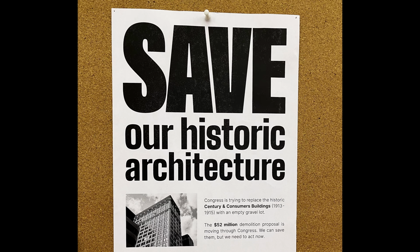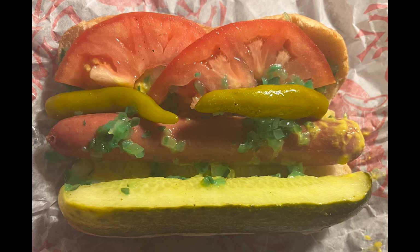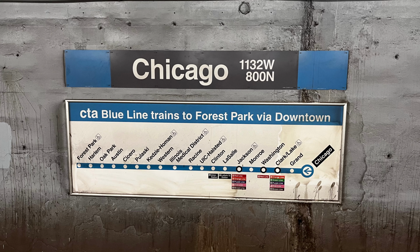Last year, I visited the city of Chicago. I enjoyed its beautiful architecture, its rich and seedy history, and its obscenely unhealthy food. Today, we will ignore most of that and instead focus on these numbers.